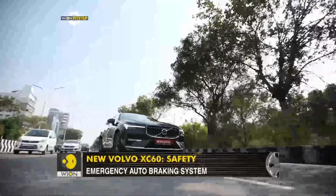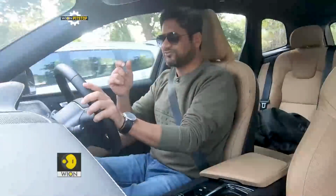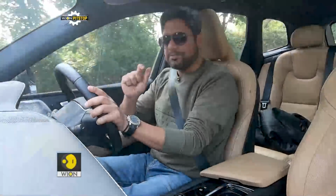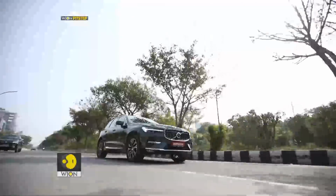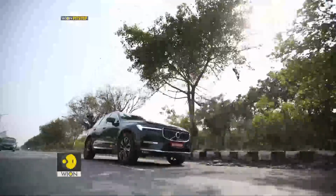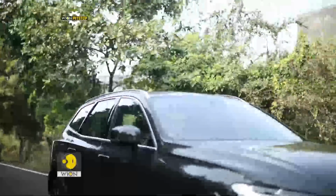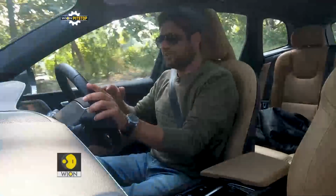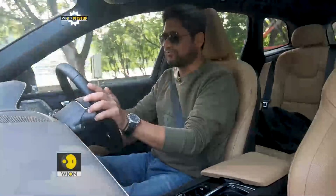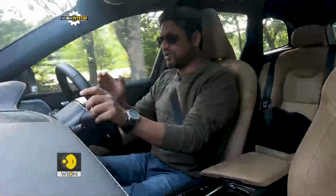In the past, I have experienced the low-speed ride quality of the Volvos to be slightly stiffer, or at least slightly busier than what would have been otherwise appreciated. But this one kind of sorts it out. Yes, it is still slightly busy, but it's not all that bothersome. And the moment you gain pace, it all settles down in a very beautiful way. It becomes very progressive. The damping is phenomenal. The high-speed stability is very, very good.